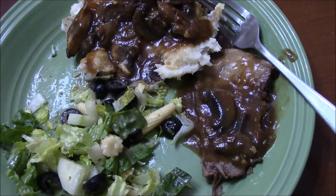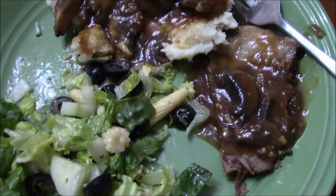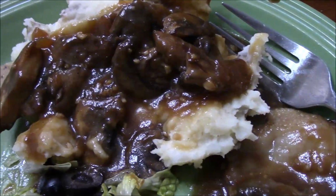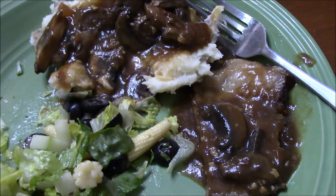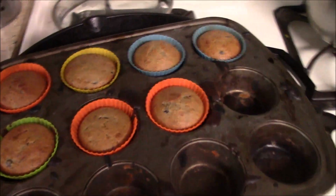We had this roast that I made in the Instapot, and it was so good. I also made a brown gravy that I have no recipe for. I just used the beef broth from the Instapot and then just added a little bit of flour to it, and it was so good. I highly recommend this recipe.